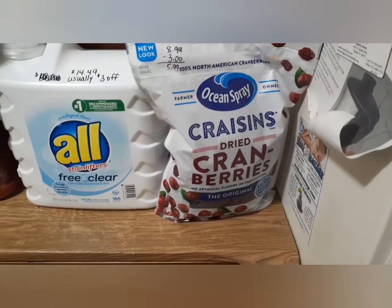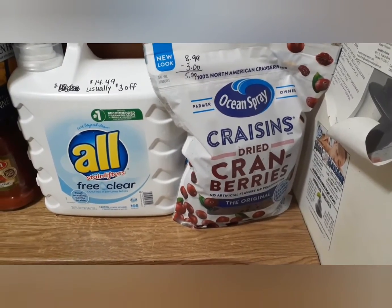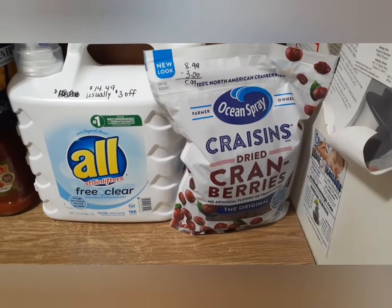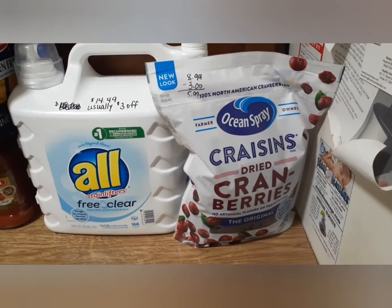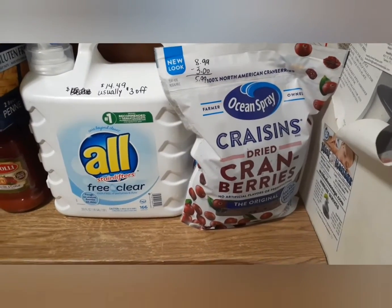Lastly, here are my craisins. I love craisins. I like raisins, but I prefer craisins. So usually I buy these anytime, but they have a sale right now. So it's $8.99 with $3 off, making it $5.99.